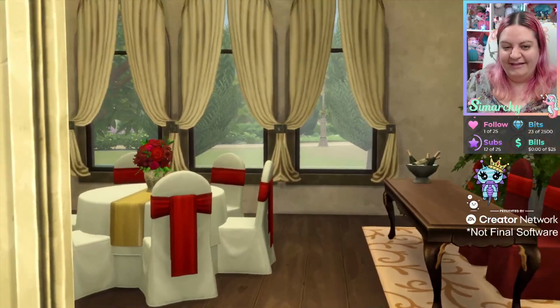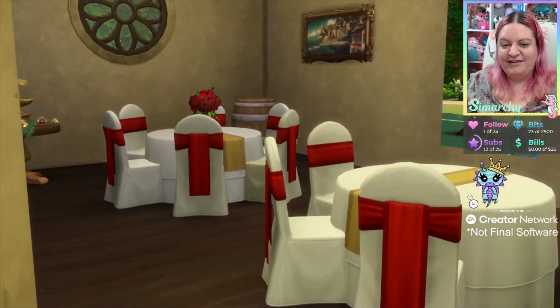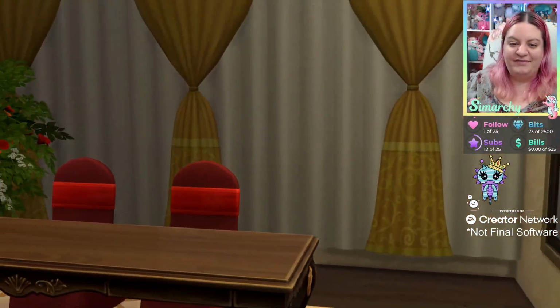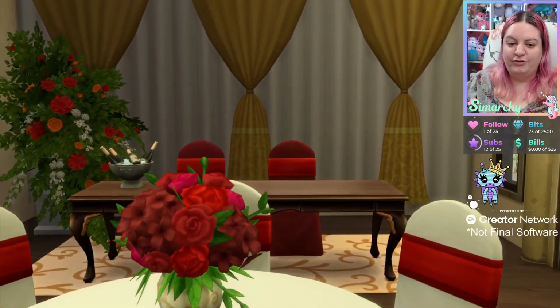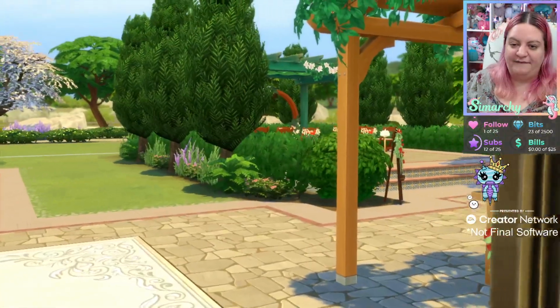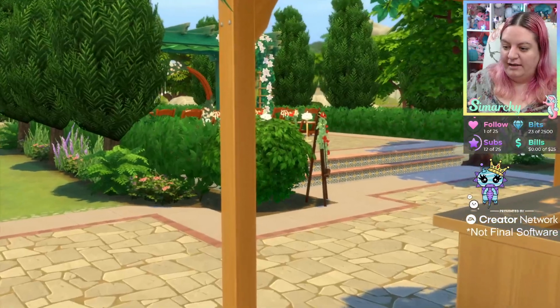All right, so we have... Oh, this is cute. Aw, it's adorable. I love the red and the white. And then we have the table for the bride and groom, or groom and groom, or bride and bride, or anyone who wants to get married. I love that this pack is so inclusive. We need a seagull emote.